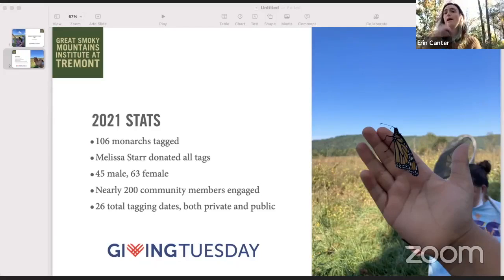So we go out and we tag with folks in Michoacan. They give up tons of land. They're planting oyamel trees. They've made an entire tourism industry based on this. And a lot of times they really put their lives at risk to protect these butterflies in a way that we're not really familiar with. For the Mazahua people, monarchs have been a part of their culture for a really long time.